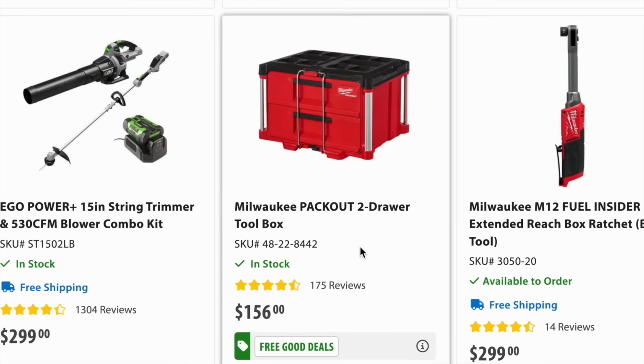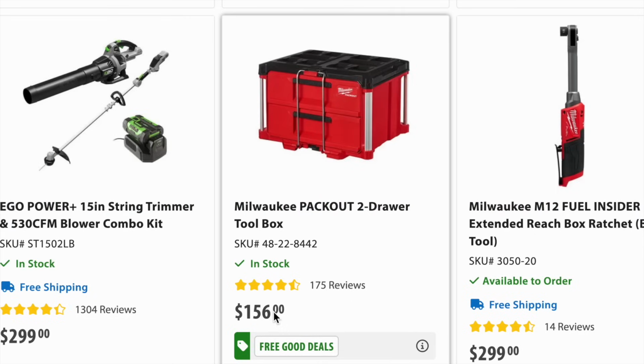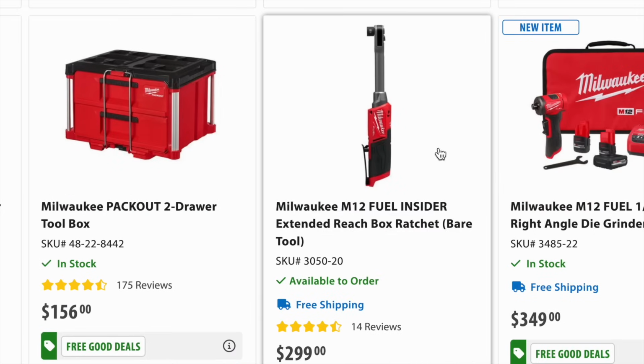a deal this is. All right, we had the 3-drawer earlier. Here's the 2-drawer. Still qualifies for those free goods. If you spend enough, take 10% off of that. You're looking real good. The Insider. I had a lot of requests for this, so it made the list. $299, take 10% off of that. It's going to be about $270.